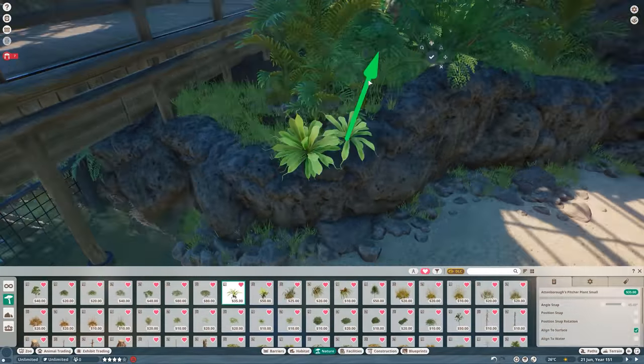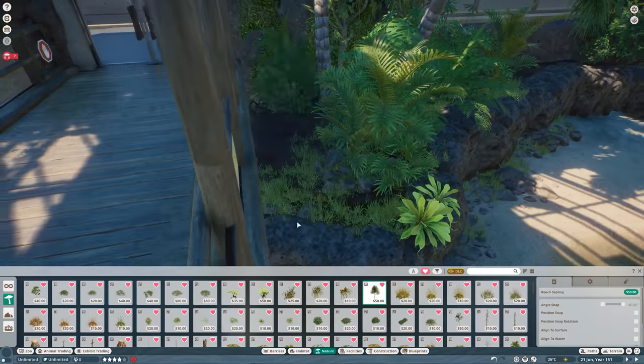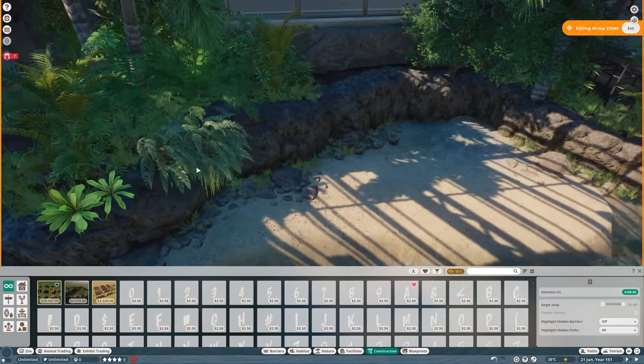And the second thing is something that I teased in the last video, the Warhawk habitat from the Desert Adventure Park.